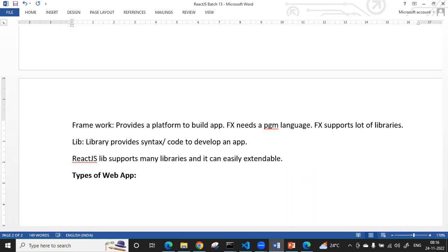How many types of web applications are there? There are two types. First one is the static web application. For example, you are having the IRCTC. Sometimes there are third-party websites also, right? They just give you the train timings. That is called static.